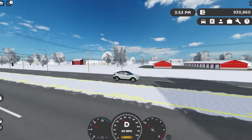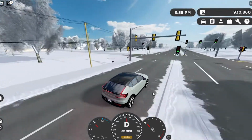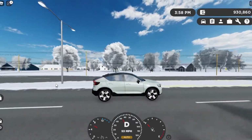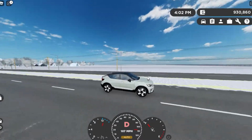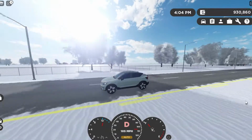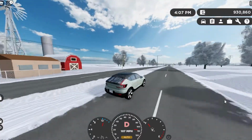Again, the proportions on this thing are definitely questionable. This kind of hump here is a little questionable. I think if the car was a little smaller, a little shorter, it would definitely look better. But it kind of looks similar, a little worse than the Tesla Model Y.